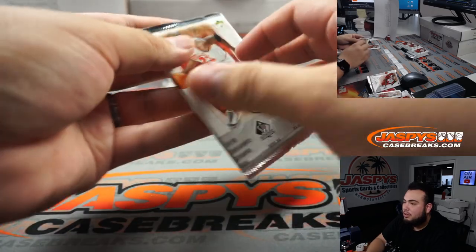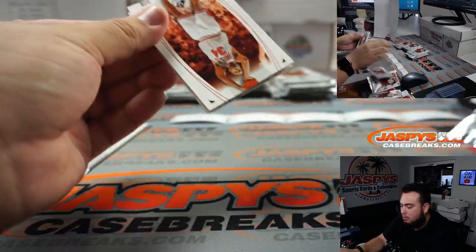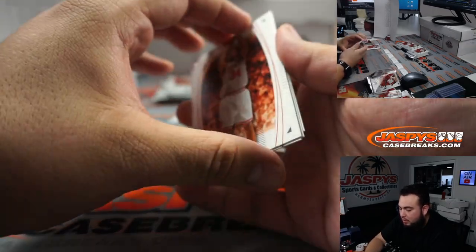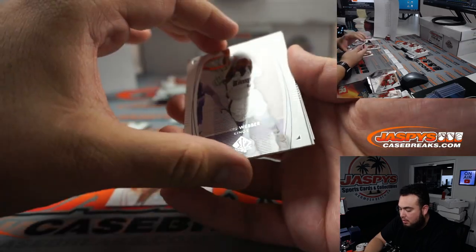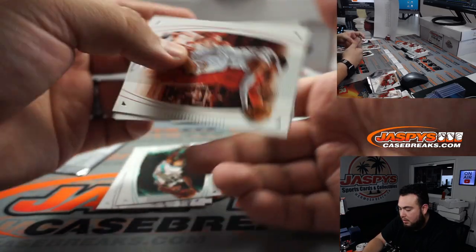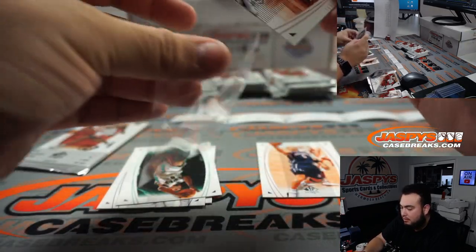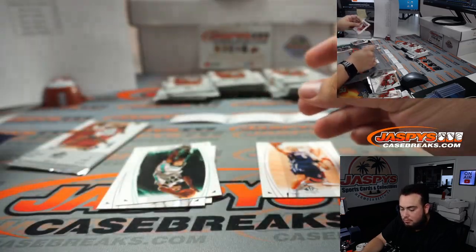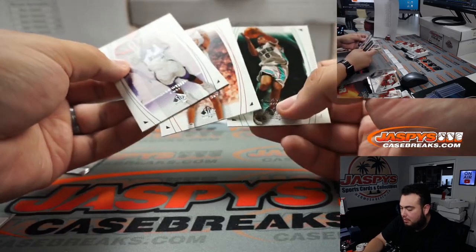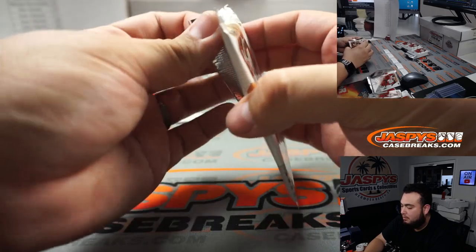Alright, pack 13. We got Antonio Davis, Chris Webber, Bonzi Wells, Allen Iverson, and Jason Kidd. There you go, 98. All right, pack number 23.